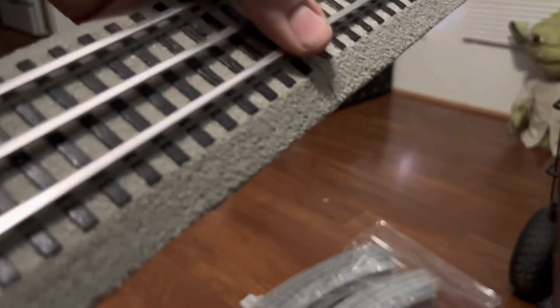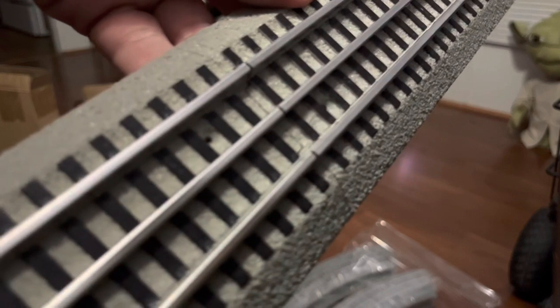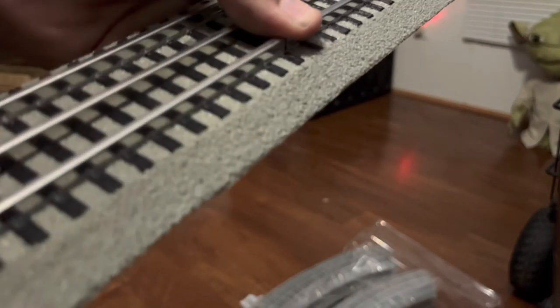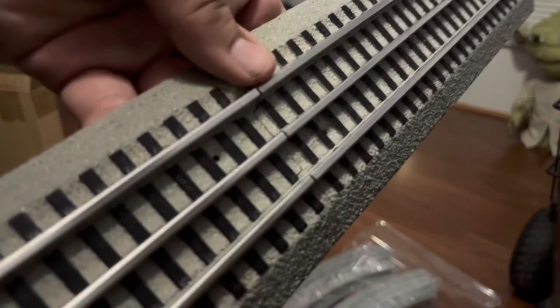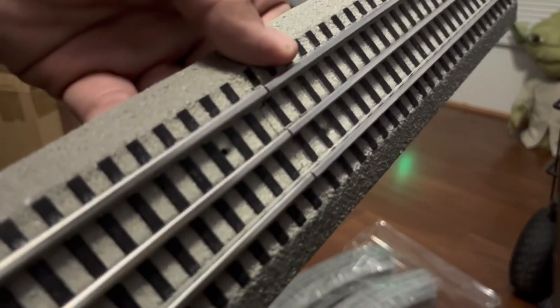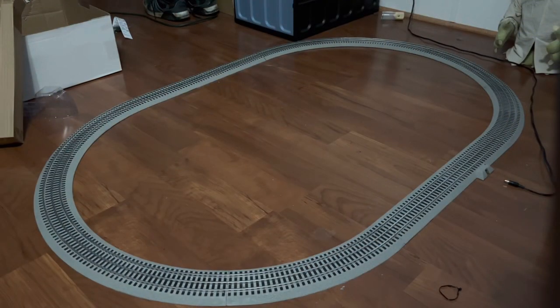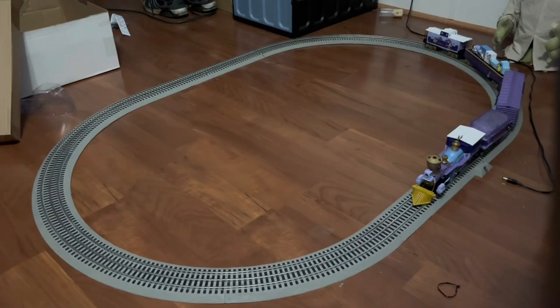And you got enough of this to build a 40 inch by 60 inch oval in the set. So I'm going to go ahead and put the track together. All right, got the oval of track set up. So now let's get the train on the track. And just like that, we got the train on the track.